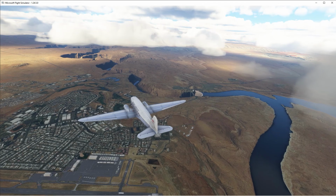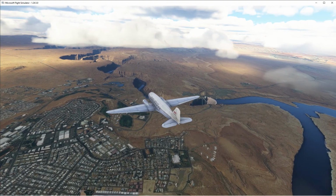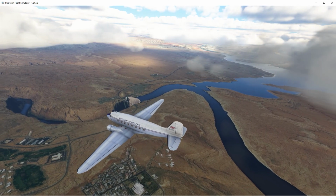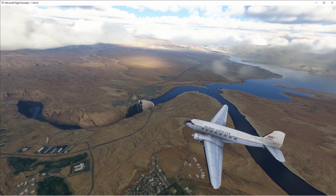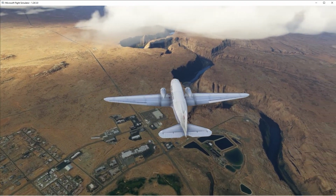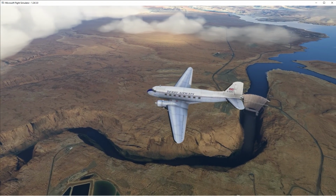We are coming up on Page Airport in Glen Canyon, in the Powell River. And here we have the Glen Canyon Dam right there below our right wing. And Lake Powell is over to our right, behind the dam, of course. And Page Airport is directly below. A little bit better view of the dam there.